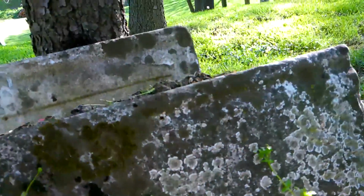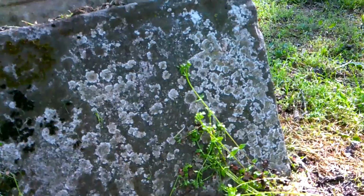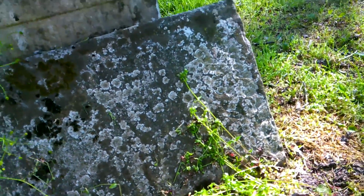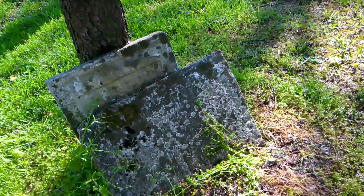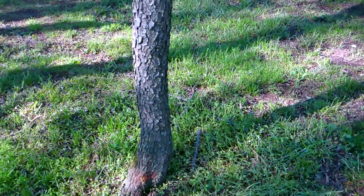Joseph. Not sure. I don't know if this large stone is another person's stone or part of Joseph's stone. I can't tell. I think it is. Another stone to my right.